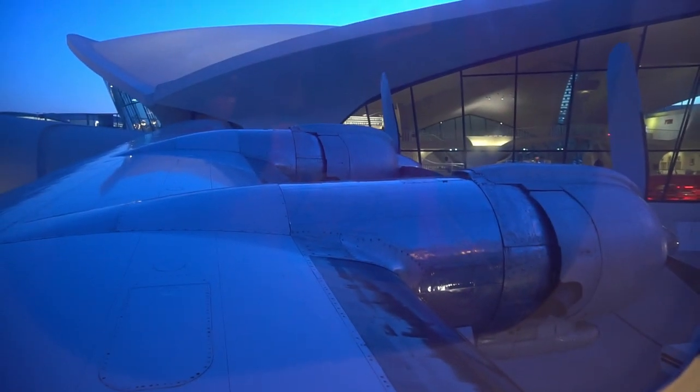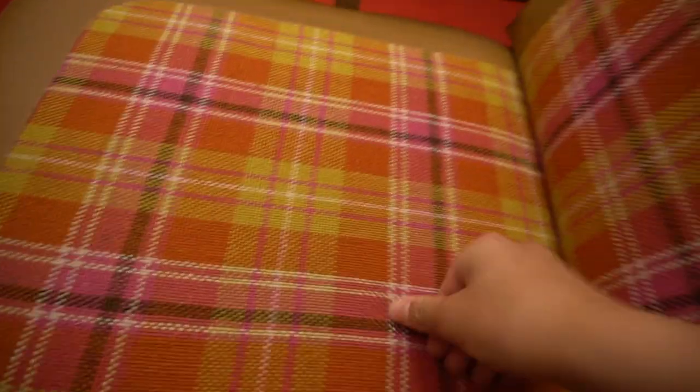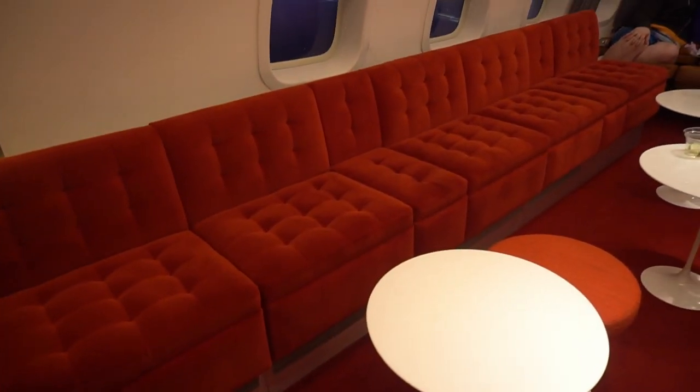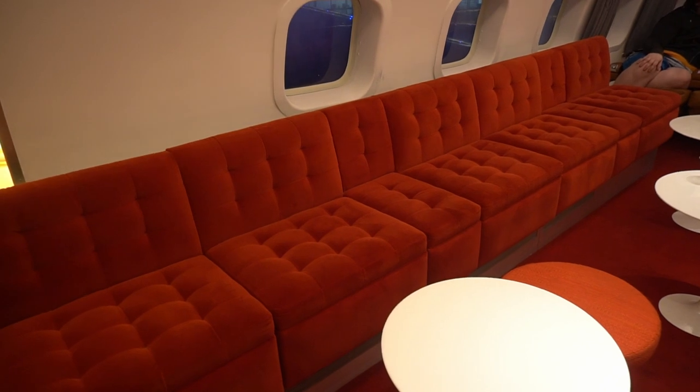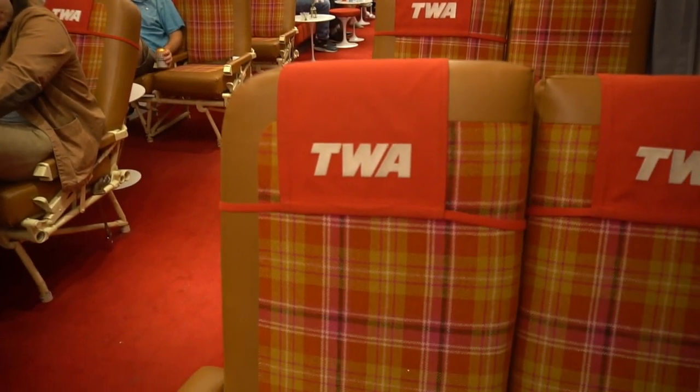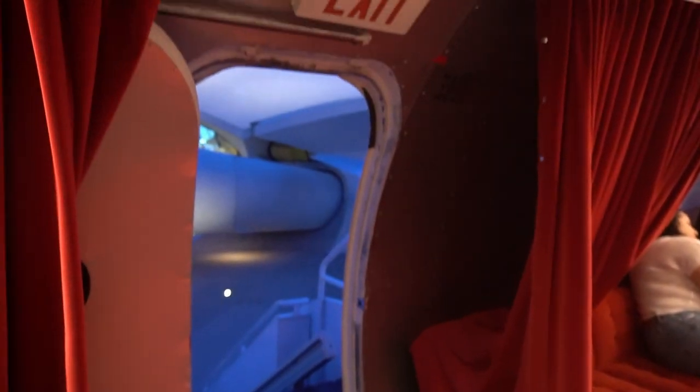Alright, let's take a seat and review the seats on board this Lockheed Constellation. Now, the seats have these old-fashioned window blinds, as well as being really well padded and quite comfortable. Keep in mind that this Lockheed Constellation has been converted into a bar, so there's traditional couches and bar stools for you to sit on, as well as these old retro plane chairs.